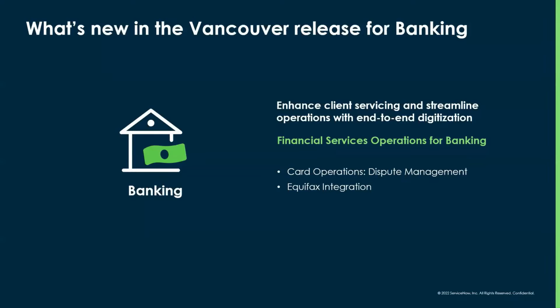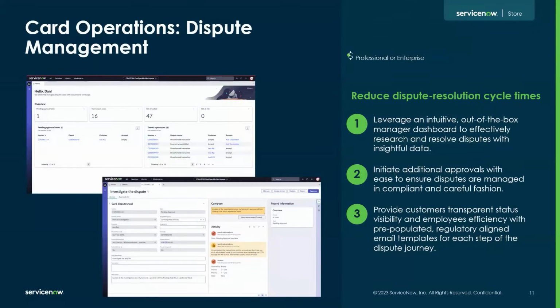So let's take a look at each of these enhancements with some quick overviews and then what everybody's here for, demos. In Vancouver, like I mentioned, we introduced multiple enhancements to the card operations applications to help better manage card disputes. So these features are the out-of-the-box dispute manager dashboard, workflow enhancements to more easily remain compliant with Regulation Z, with approvals, and pre-populated email templates crafted for every step of the dispute journey. We are very thankful to our design customers who have helped us understand this space deeply.